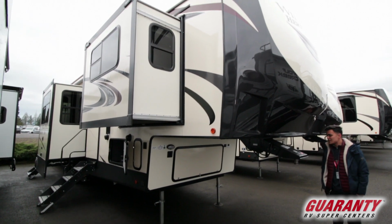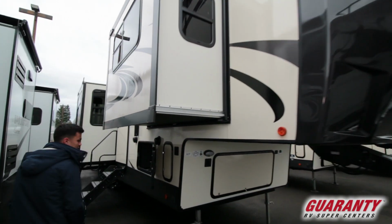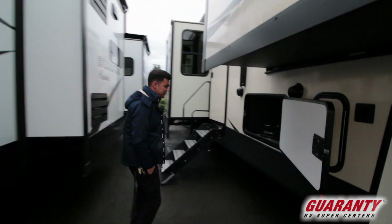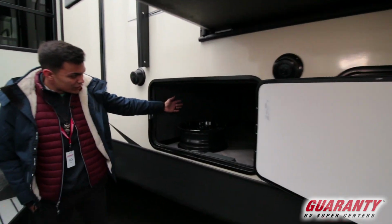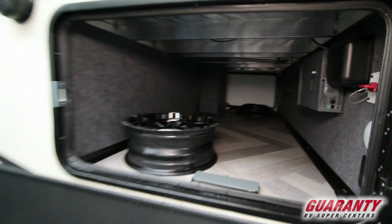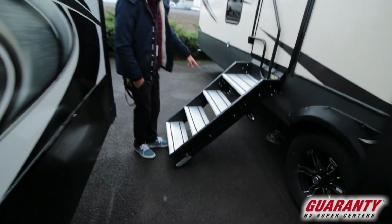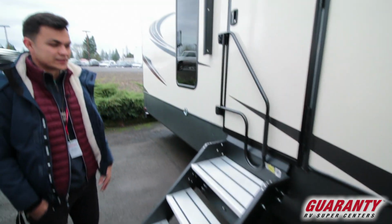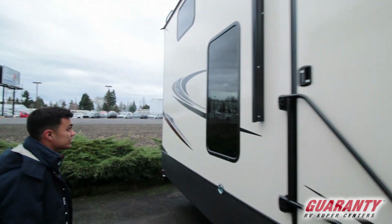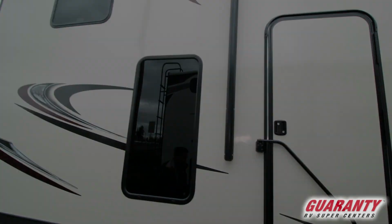This is a 378 FLW. I guess we'll go through a quick walk around outside first. If you look right here, you got a very large, surprisingly deep pass-through storage. You come on the side, you see here's your door and your solid steps. Your second door has another pair of solid steps. Sometimes they put the other ones. It does have two doors. It has an amazingly large window on the outside.